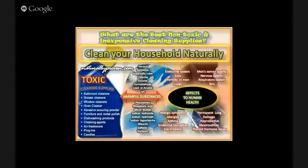So as you can see, there are a ton of chemicals in the products that we use every day. You can see bathroom cleaners, grease cleaners, window cleaners, lots of things have toxins. 75% of American homes use synthetic air fresheners that contain numerous chemical agents that have actually been linked to cancer.